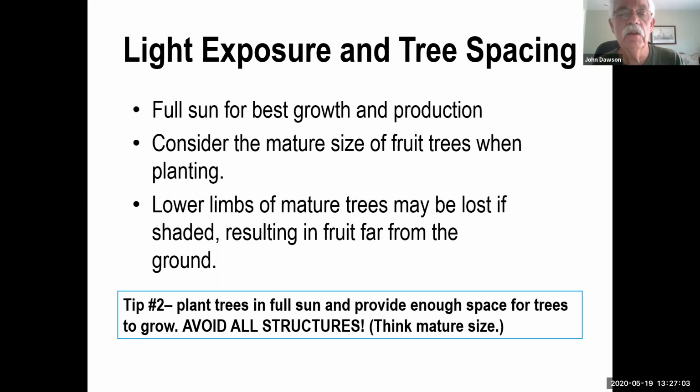Now, the rule of thumb is that you want to keep any tree at least 25 feet away from all structures, houses, sheds, barns, things of that nature. Fences as well. A lot of people plant their trees close to a fence just to have part of the tree hanging over on their neighbor's property. If you share the fruit, the neighbor may actually like that. However, there's some folks who do not particularly like having the fruit on their side. And by law, they can actually take whatever is hanging over their fence and cut it off.